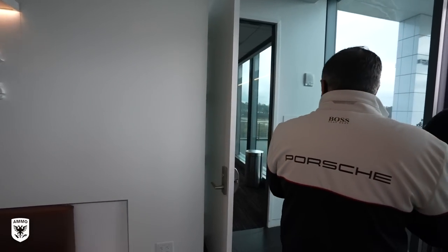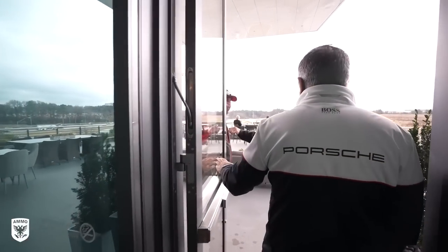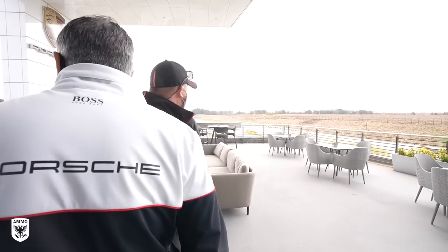The GT2 room, that's cool. Oh yeah, we got a GT1 room as well. Wow. All right, so we'll head kind of over this corner here a little bit.